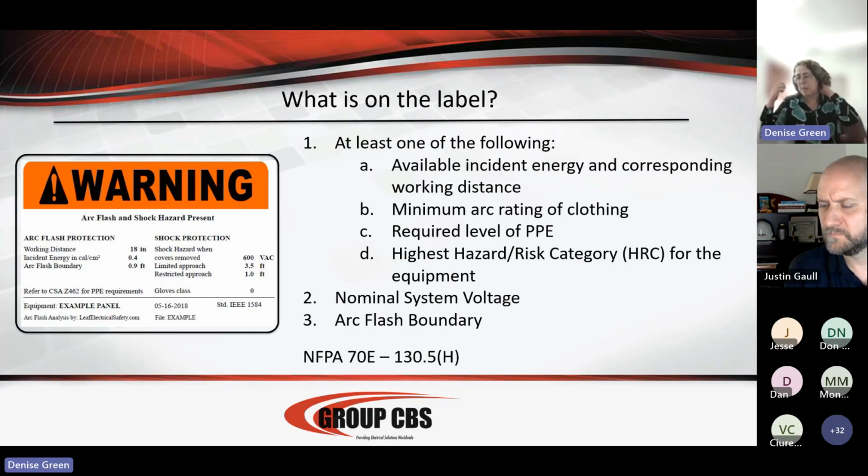So that's a thing to think about as you look at your equipment and your labels, whether you want to consider recalculating those. Now, if you have something that's 0.4 calories and it's a motor control center bucket, it is not going to increase enough to be worried about the 40 calorie situation. So it's an equipment-by-equipment evaluation of your label.